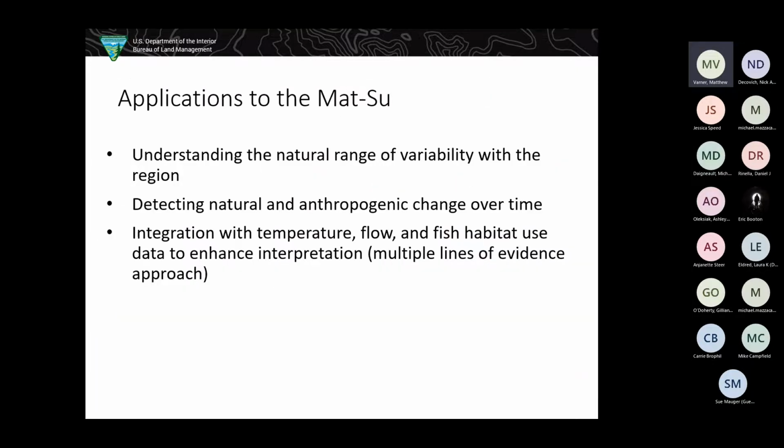Transitioning to the Mat-Su, I think many of the same benefits that data derived from AIM or AK MAP provide to the BLM and to DEC are also of value to the partnership. Understanding condition and trend across the region is critical to making inferences at the local level, and being able to link those changes with corresponding changes in perhaps stream temperature or fish habitat use, distribution. All those things can help managers better understand how their actions can impact ecosystem functions.